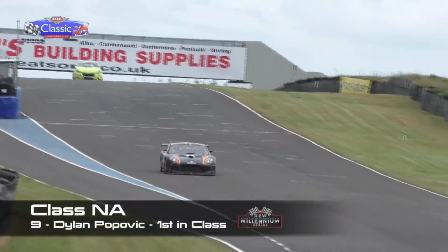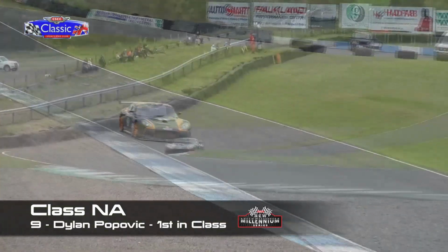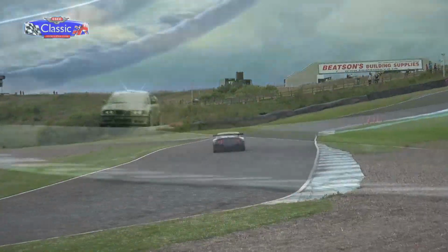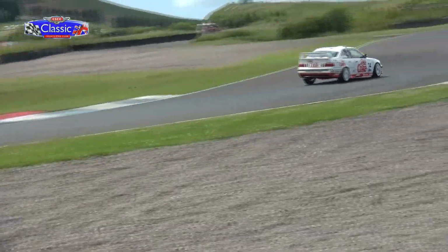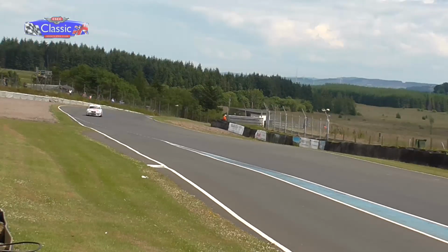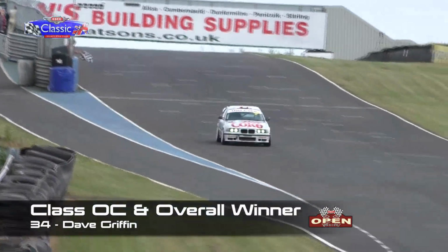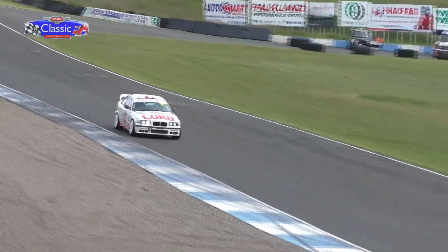And then that man at the front there in Class NA, Dylan Popovic, first in class, another beautiful Jetta G50. Lovely car. The sound of these cars and the way they handle Knockhill, quite a big car, beautifully done. Speaking of sounds, just listen to Dave Griffin there in that beautiful, beautiful BMW, class winner in OC and overall winner on the road. Yes, definitely Dave will be having a Diet Coke break after that one. Congratulations, winner of the class and the race overall.